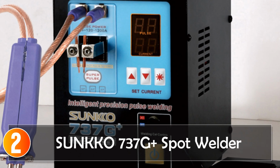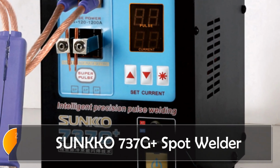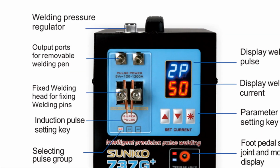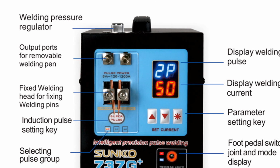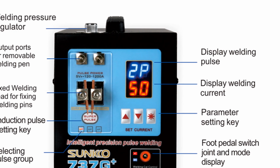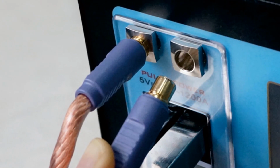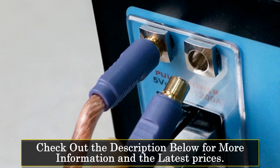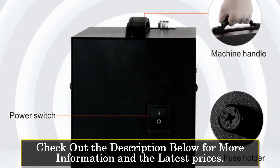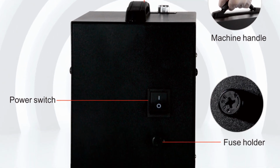At number 2, Sunco 737 grams plus Spot Welder. The Sunco Spot Welder is a powerful and efficient tool designed specifically for lithium battery welding. Weighing 7 kilograms and featuring compact dimensions of 140, 245, 200 millimeters, this spot welder offers portability and convenience. With a maximum welding thickness of 0.35 millimeters, it provides reliable spot welding for various battery configurations.